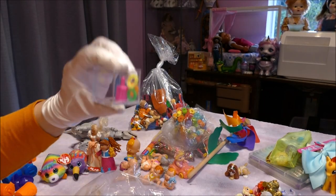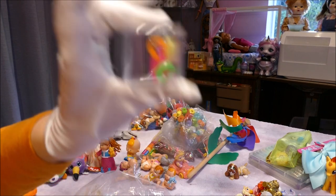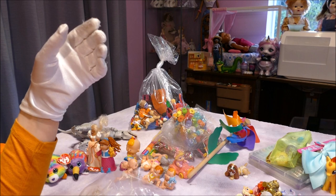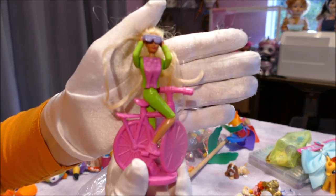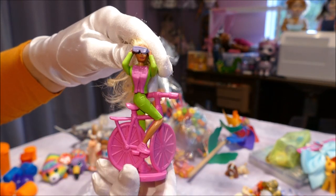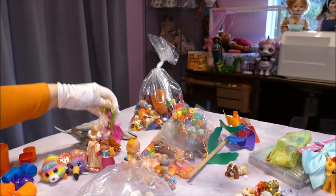Not for me. Okay, we got a weird sort of shaky toy. You've got to try and get the rings on the things in the box. I'm trying to do it as fast as I can. Okay, so we've got a Barbie, which we most definitely are going to hold on to. McDonald's Barbie. She looks like she's sightseeing while on the bicycle. She's having a good time out there.